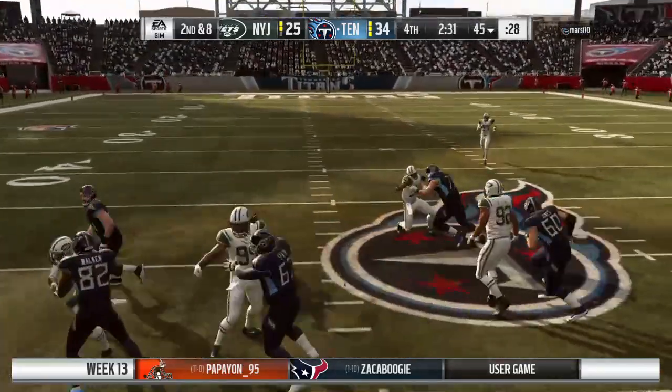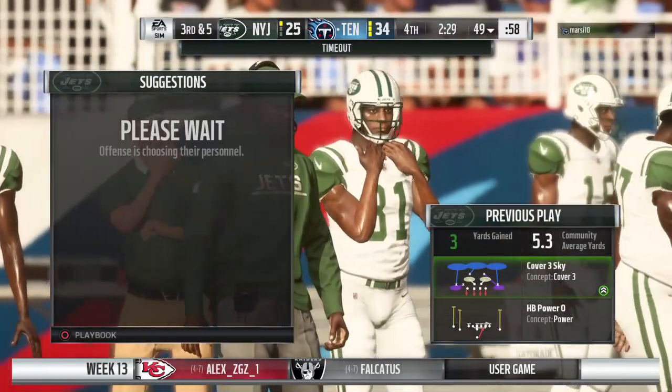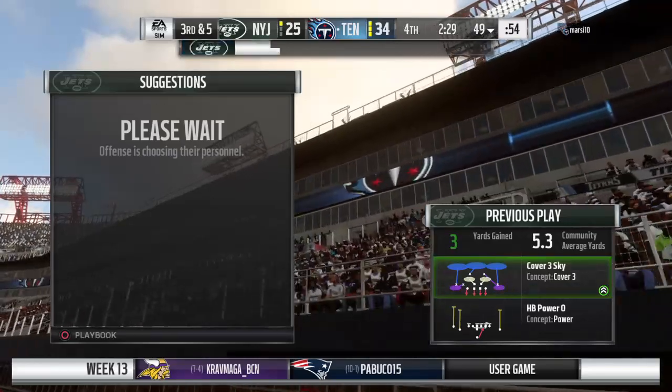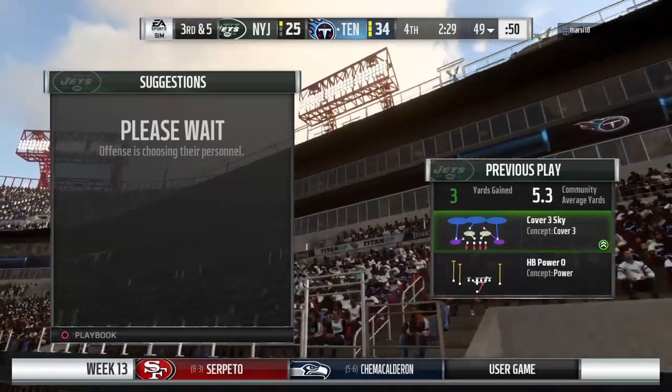And they'll go on the ground. And nowhere really to go there. He'll take this up just shy of midfield. And this defense here going to burn their 2nd timeout. But you can also factor in another timeout that they'll get when the clock stops at the 2-minute warning.